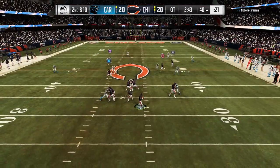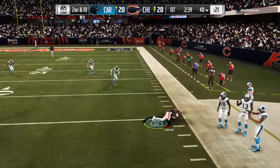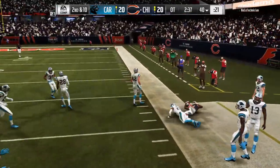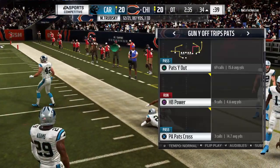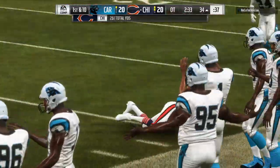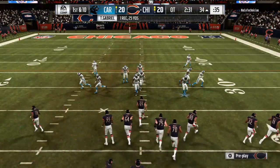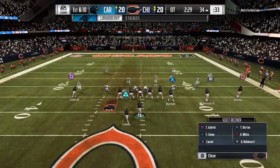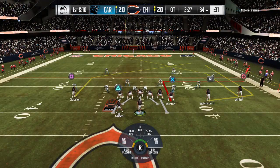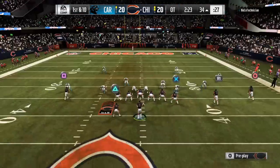2nd and 10 now. It's Trubisky. And a diving grab. I think he got that. Yes. Now he's going to get this all the way down inside the 35. A really nice gain of 25 yards. From the 34 now, here's 1st and 10. Red up. Blue.